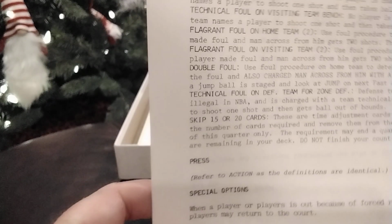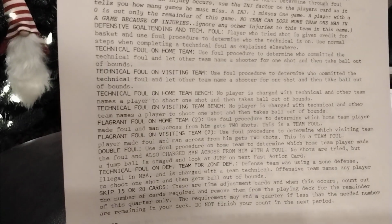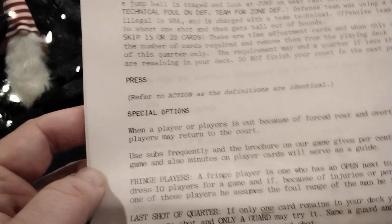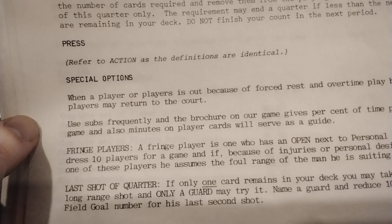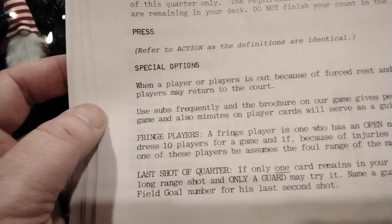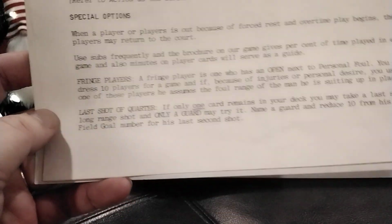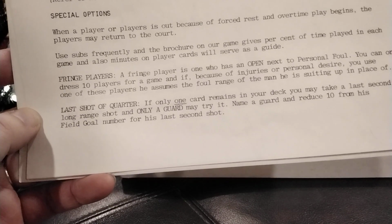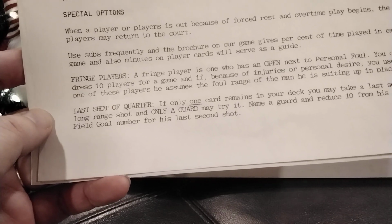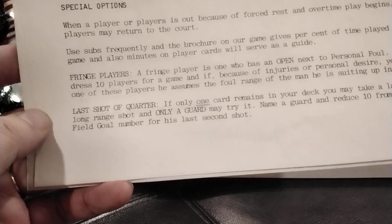injuries, home team injuries, technical fouls, double fouls, press ratings, and special options, including for overtime rest, fringe players. You can only address 10 players for a game. Interesting. Last shot of quarter, what's that? If only one card remains in your deck, you may take a last second long-range shot, and only a guard may try it. Name a guard and reduce 10 from his field goal number for the last second shot. Well, food for thought.